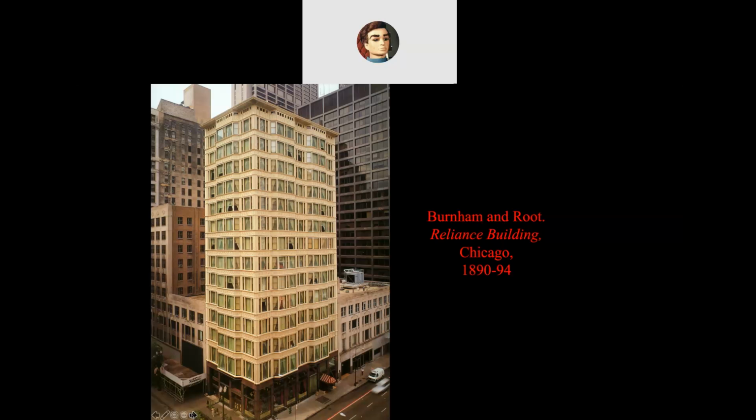There is ornament, but the ornament does not overpower you. It is a tall building. It takes advantage of steel frame construction and the new technology of elevators. And it is really beautiful. I really love these buildings.